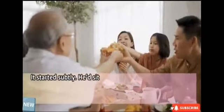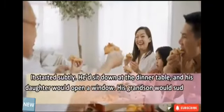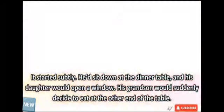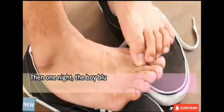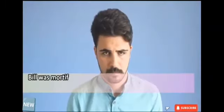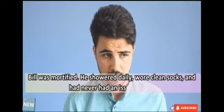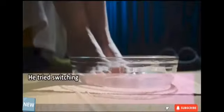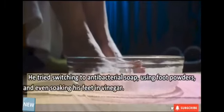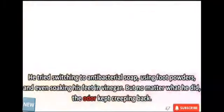It started subtly. He'd sit down at the dinner table, and his daughter would open a window. His grandson would suddenly decide to eat at the other end of the table. Then one night, the boy blurted it out, "Grandpa, your feet smell funny." Bill was mortified. He showered daily, wore clean socks, and had never had an issue before. He tried switching to antibacterial soap, using foot powders, and even soaking his feet in vinegar. But no matter what he did, the odor kept creeping back.